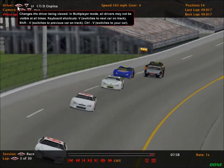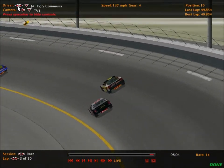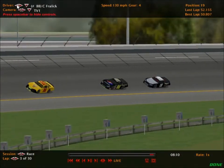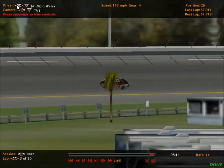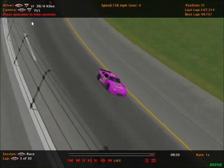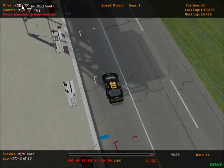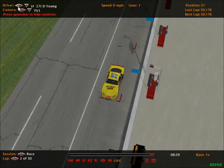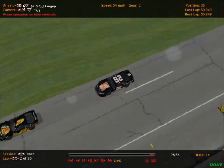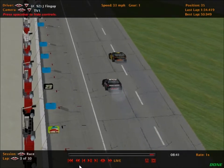There's some damage there on Ospina's number 17. Corey Williams, I see some damage on that car also. This guy Commons, that's where the wreck started, the 15 car. Arnold Columbia, Hayden Klein. There's Gattuso in the 97. I saw him spinning up ahead. Jake Smith, Zachary Brown, Dylan Young in the 27, Aaron Williams, 24. These two cars are destroyed. Look at that. This 92 was sliding down the backstretch on his roof, and let's see what happened.